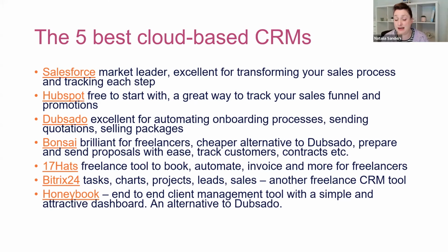17 Hats is for freelancers again. It's a tool to book, automate, invoice, and do more. It's quite a simple one. So if you're looking for something to manage your business systems for you to free up your time, I'd definitely look into that. Bitrix24 has tasks, charts, projects, leads, and sales. Again, it's quite graphic, that one. So if you're somebody who likes looking at images and icons more than the words, and interpreting your client data in that way, that would be a good one.